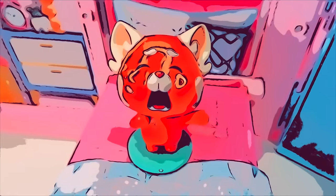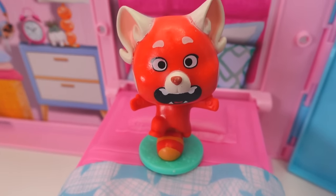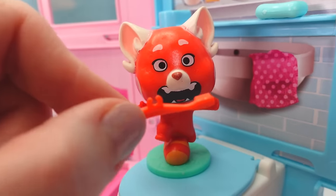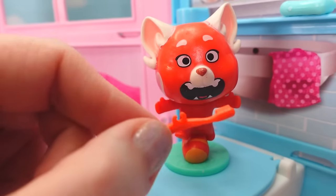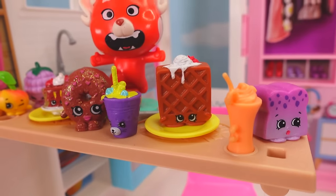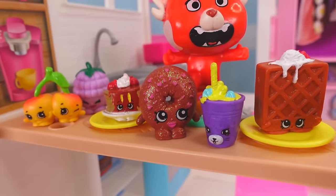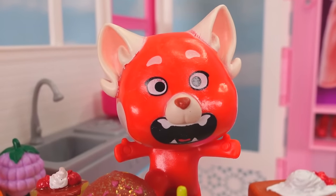No! Why does this keep happening to me? Oh, well, I guess I better go brush my teeth and get ready for the day. This is so weird. I have so many sharp teeth now. Oh, it's so different. Oh, yeah, breakfast time. Mom and Dad made me toast and a smoothie, waffles, donut, pancake. Ew, it all sounds totally disgusting.